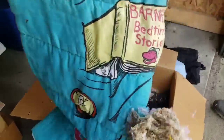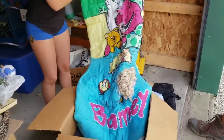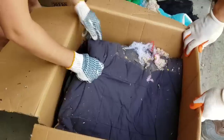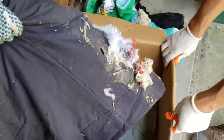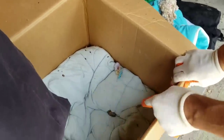That's a Barney sleeping bag. I thought Barney was a bad guy. Ew. Destroyed by mice. That looks gross. It does. Oh, man. Insane. That hurts bad. All right, mice were definitely in this box. As a matter of fact, there is a little mouse right there. That is a baby mouse.